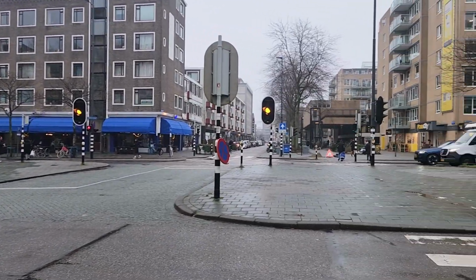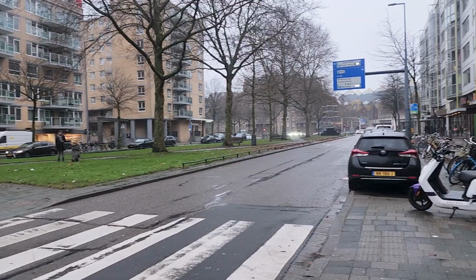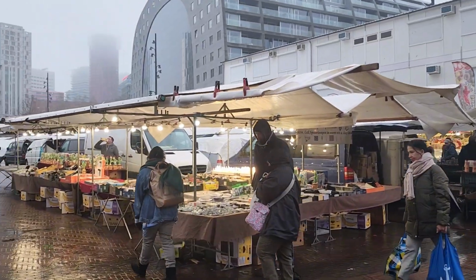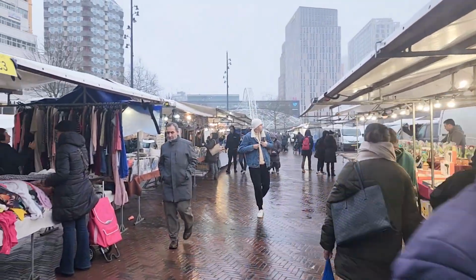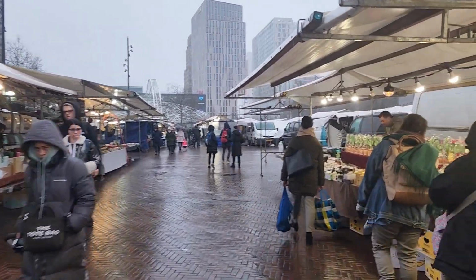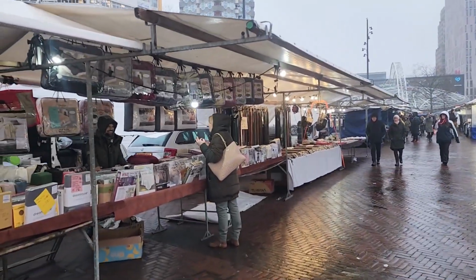Rotterdam comes across like a wonderful city. The weather has been a little bad. It's been raining and that spoils a bit of fun. I'm near the Rotterdam Blaak station, near the market hall, and they have a market here. I'm not sure whether this is a daily market or it happens on a few days. But one thing is clear, that I've really taken a fancy to the Dutch markets. They're quite wholesome. You get a lot of stuff, including good food and the cheese, of course.